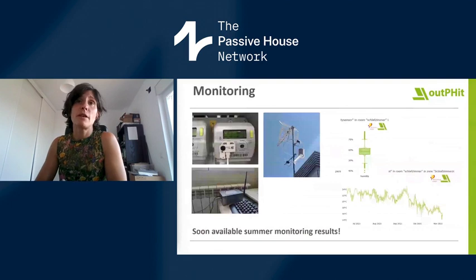One of the most interesting things of this project is that we started 2 months ago a complete monitoring of comfort, temperature, humidity, air quality, and also electricity consumption of the whole building. We are doing this monitoring within the OutPHit project, and after the summer the first results will be available. So I invite you all to come to the website of the OutPHit project and to follow our updates, because we are working to show you these results in the next months.